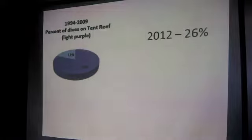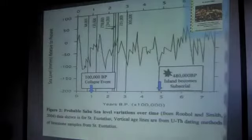And another reason why this area is important: not only are there dive sites there, but most of the dives that our divers do are on Tent. From 94 to 2009, on average, it was about 20% of all dives, and we just got the latest data. Thank you. Where's Eveline in the back? This last year, 2012, it was 26% of all dives done on Saba were done at Tent. So a quarter of all dives are done in that area.